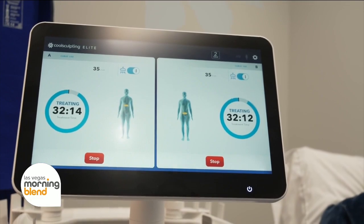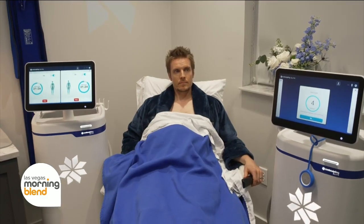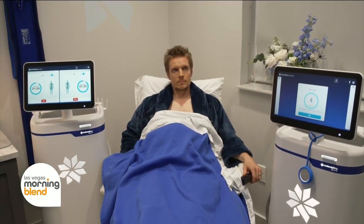During the treatment, there's a sensation of coldness. After about 10 minutes or so, the area goes numb. Once the area is numb, I can relax and just hang out. And at the end, there's a short massage that some people find uncomfortable, but to me, it's similar to a sports massage.